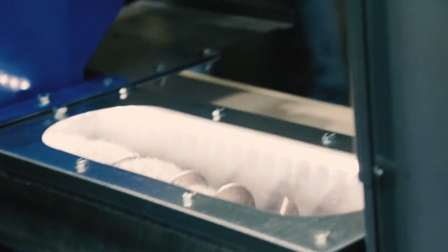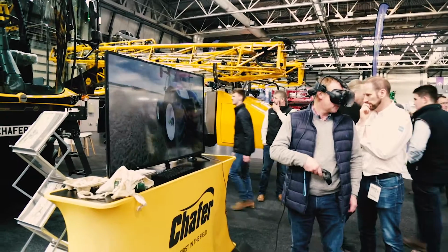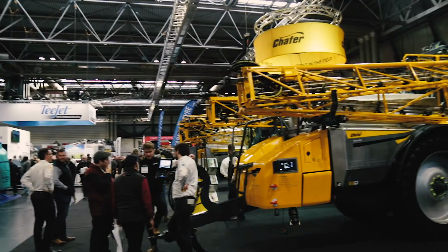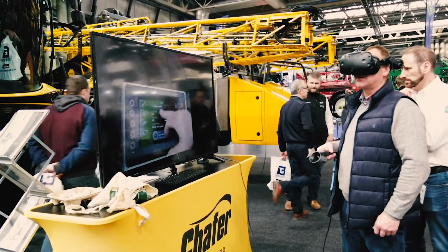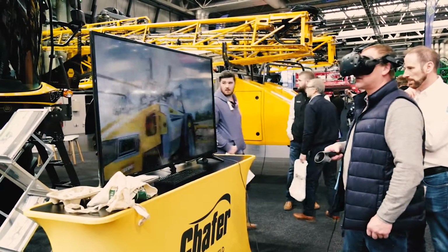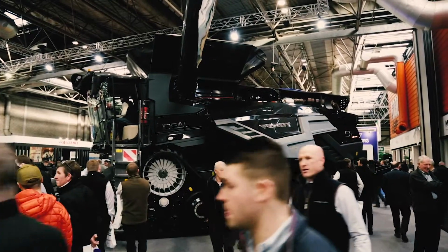Seeing even what would have been seen as basic mechanical machines now being augmented with more and more technology, but also a drive in after sales to bring that technology to bear for things like digital parts manuals and access to parts. We've also heard a lot about the changing generations coming through, demanding more technology, be that in-cab technology or after-sales technology.